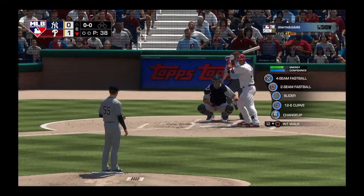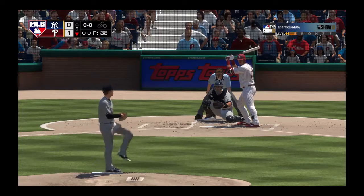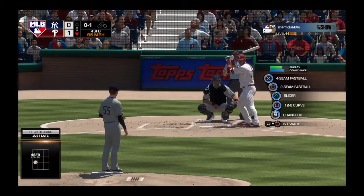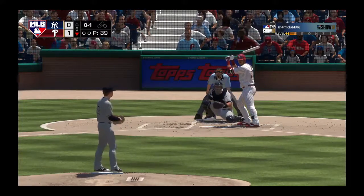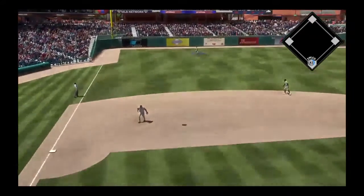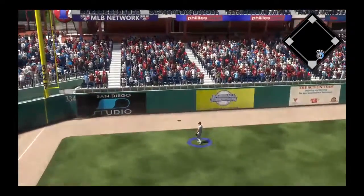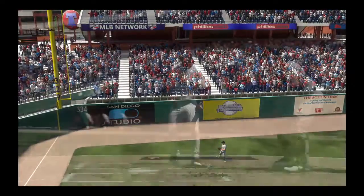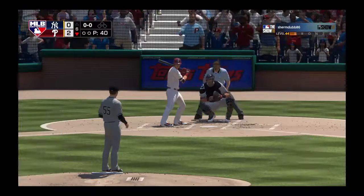Ready for another chance? Jorge Alfaro. He'll lead things off here in this one-run contest. And he starts him out with a strike on the outer half. Gray ready with the 0-1. High and deep to left. This one's got plenty of distance. And it's gone as they add still another.